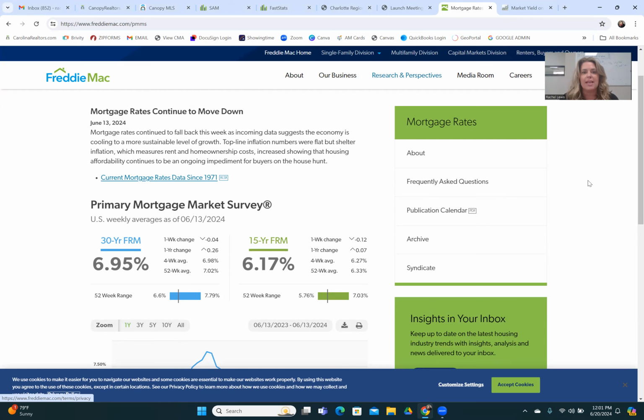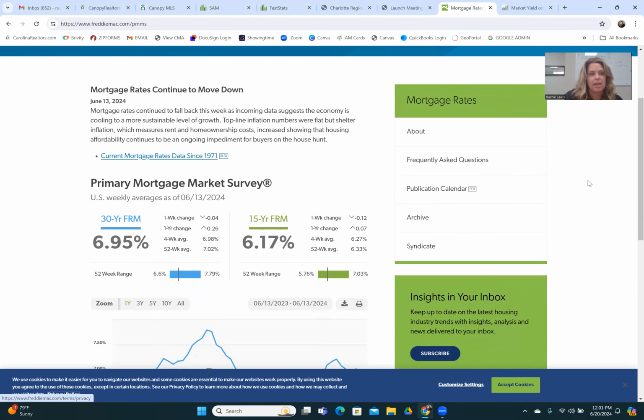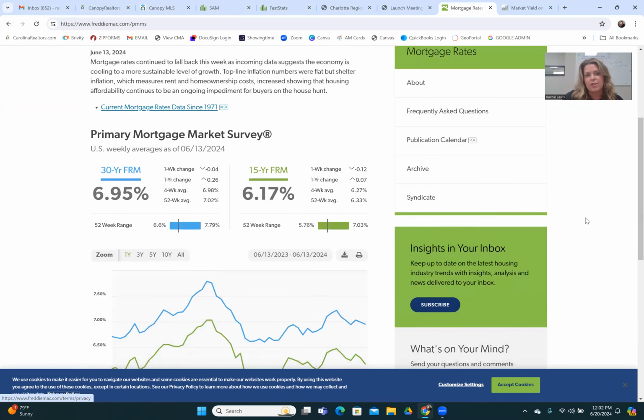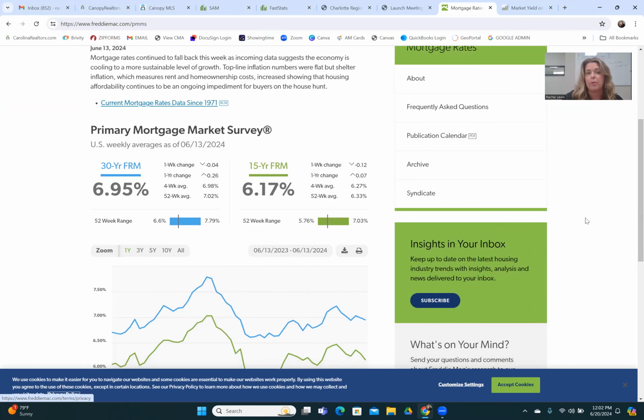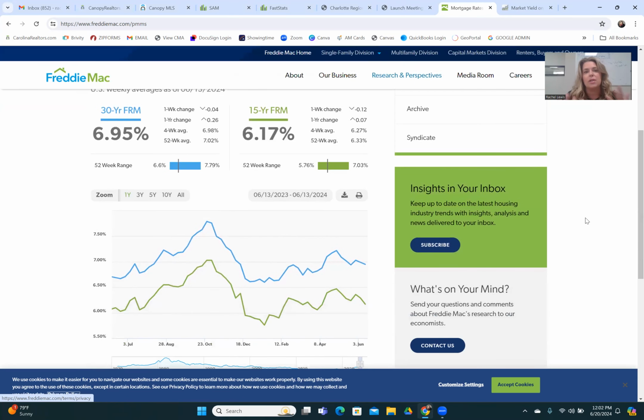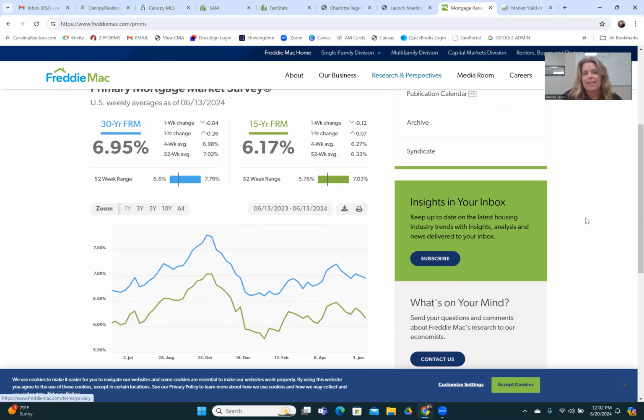But we are seeing a little bit better housing affordability across the nation, not necessarily in Charlotte, but across the nation. And as of this week, the average is 6.95 on the 30-year fix. So just being under 7 is such a relief. I do think we'll see a lot of buyers come back in the market in the form of move up buyers, so people that are going to sell and buy once we get under that 6.5%, because that's really historically where we like to be.